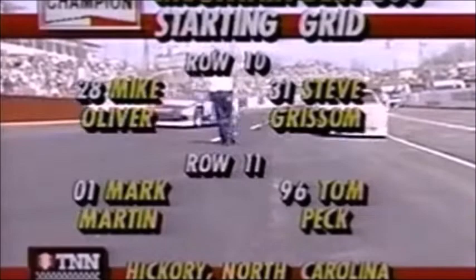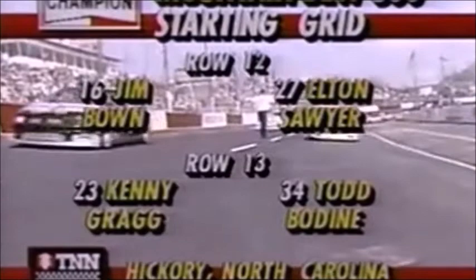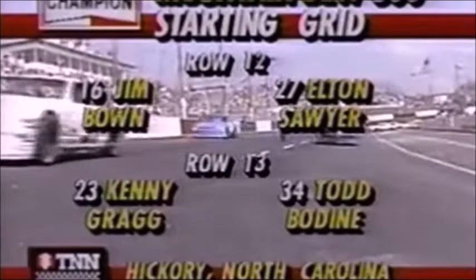Mark Martin will start 21st with Tom Peck outside of him from McConnellburg, Pennsylvania. Then it's a rookie, Jimmy Bound, Chuck Bound's brother, and Elton Sawyer. Row number 13 will be Kenny Gregg, a local driver here from Hickory, late model stock driver. Todd Bodine from Chemung, New York will start 26th. The 27th starter, rookie Richard Lassiter, always running in traffic.